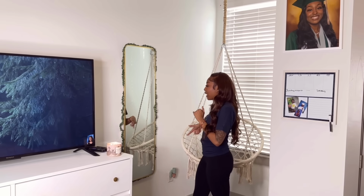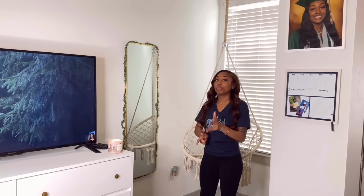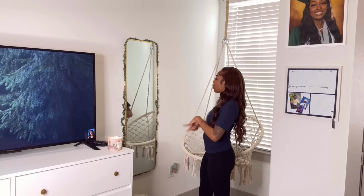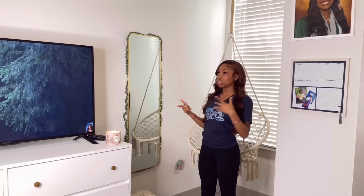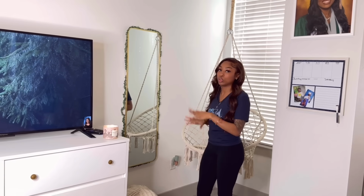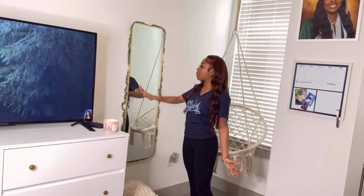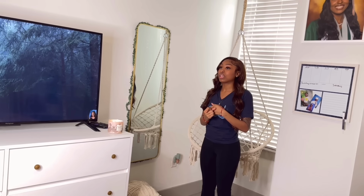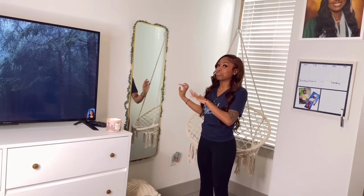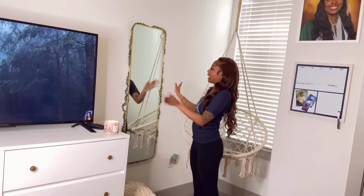Then next to my hammock is my mirror. Every girl needs a mirror in her room, okay? But this mirror is not as big as the mirror I had before in here. It's smaller just to fit the aesthetic, and there's not much room over here for a mirror. So I got a little gold one. This is from TJ Maxx as well. They had one with a scratch on it, so I had to ask if they had one in the back for me, and luckily they found a brand new one. So now I got this one.